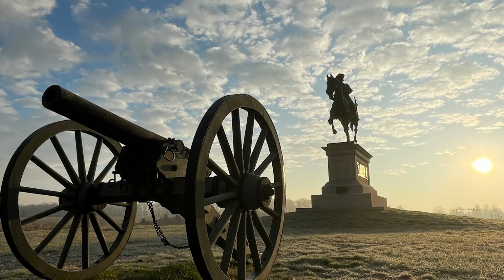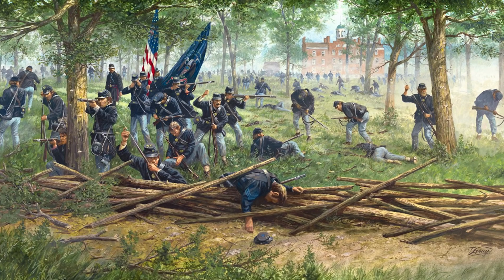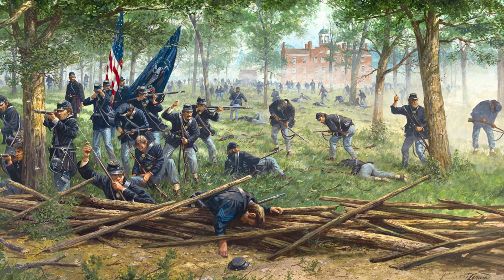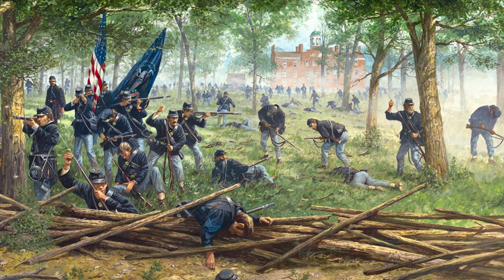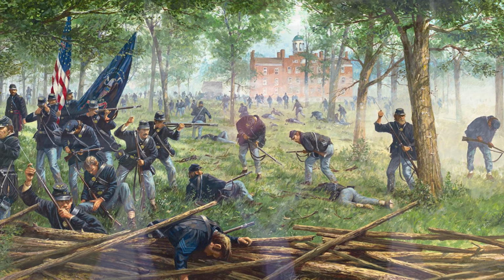But then, of course, on July 1st, 1863, the building becomes the center of the first day of the battle, and a spot where you have generals like Buford and Reynolds meeting as they're planning what to do during the initial Confederate attacks west of town.